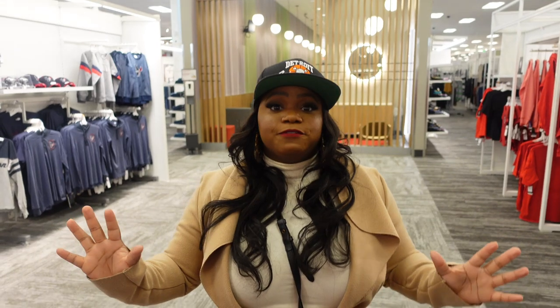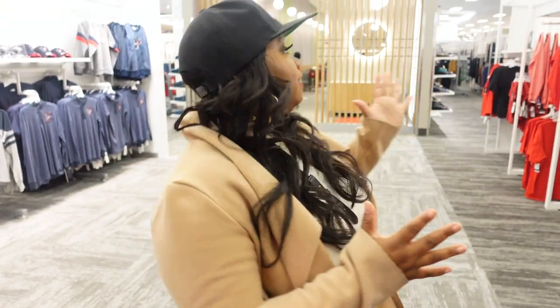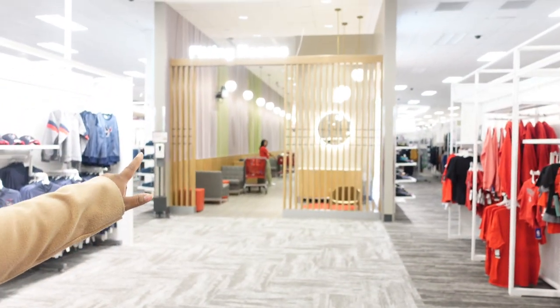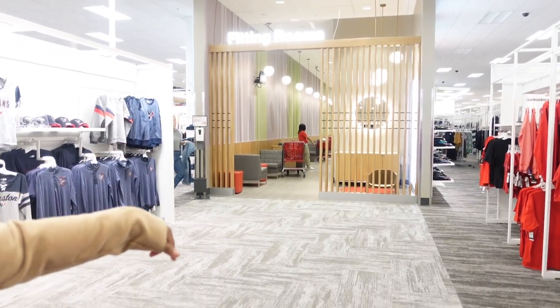Alright, so as you guys can see, this big open area leading up to the fitting room is such a great design. It has extra seating, it has plenty of lights. The new design of the fitting rooms, in my opinion, is great. It looks awesome. It has extra seating all the way across. It has a standing tall mirror that you can see your full body in, a round mirror, and great lighting.